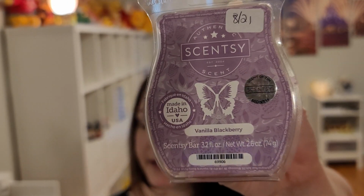Anyway, blackberry with added sweetness, quite a bit of added sweetness, and some plum, definite plum in here. Kind of adds to the depth of it, I guess, is a good way to put it. And a little bit of cedar and some amber. Love this.